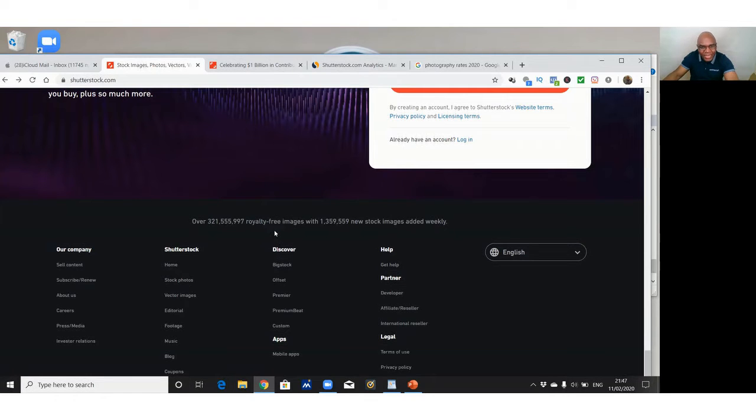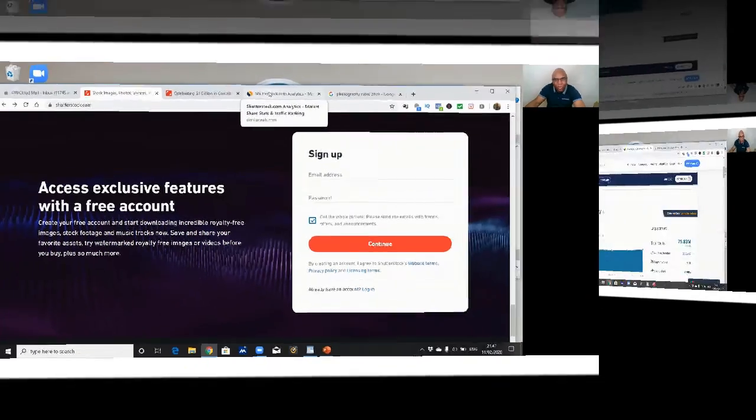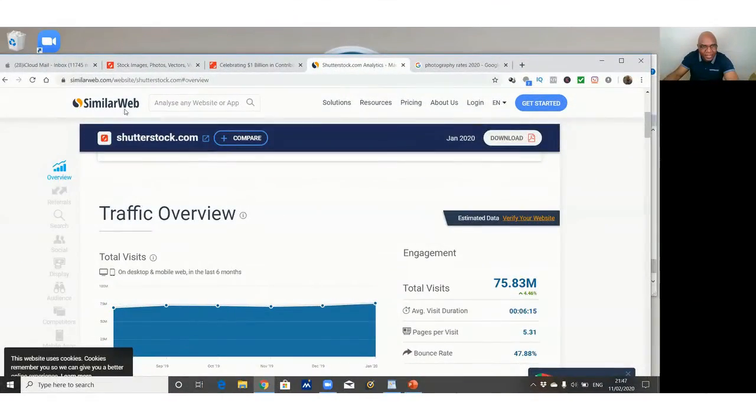Right? We want to see the sort of traffic that comes to this website. And we can find out by just using Google. And when we use Google, we come to SimilarWeb, traffic overview, right? Total visits, 75.83 million. And the trend is up. That's 4.46% up.